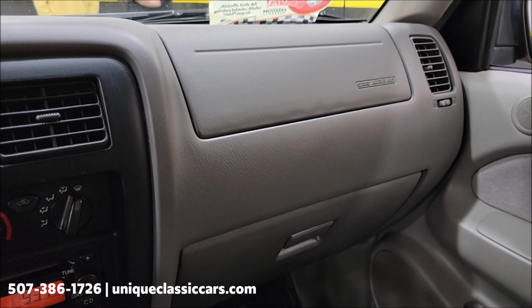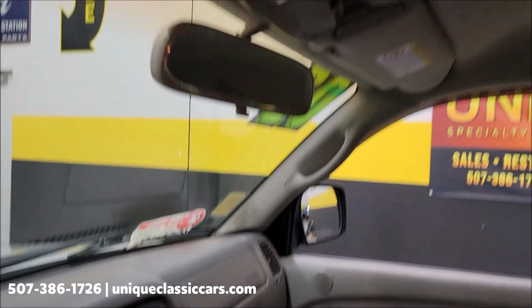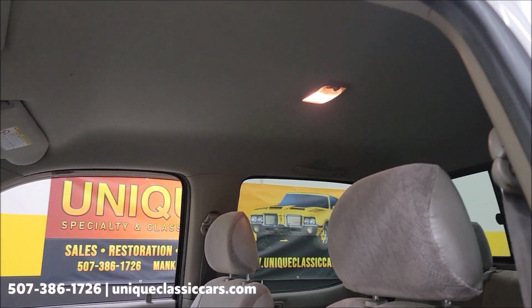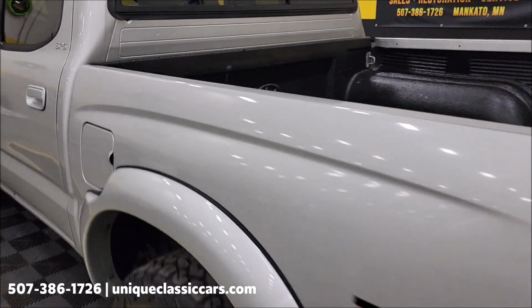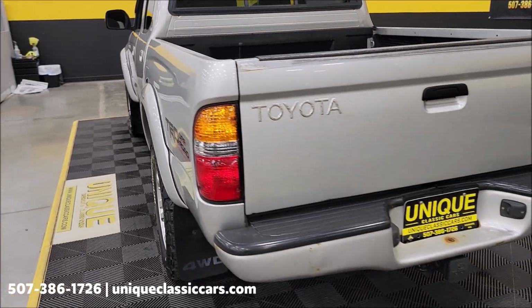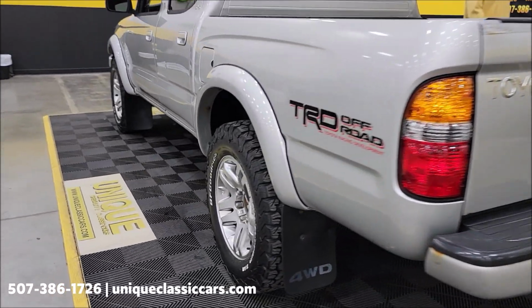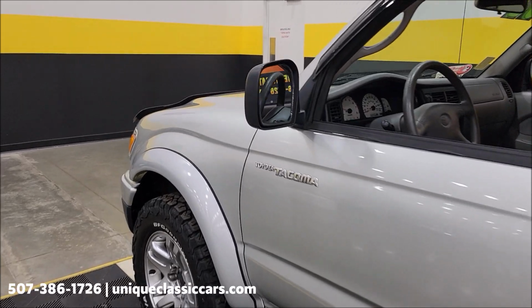Make sure that AC's off. It is cold. Definitely blows cold, no doubt about that. Headliner again, good shape. Slip around to the back so you can hear it run. Nothing out of the ordinary there. What you'd expect a stock Tacoma to sound like. Slip up to the front. I want to pop this hood so you can check out the engine bay, and we'll wrap.